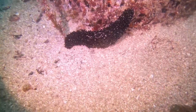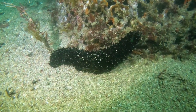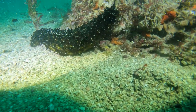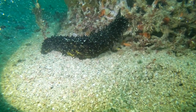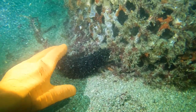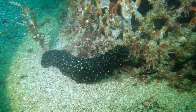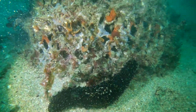Them little bits of threads that are coming out the back are actually its internal organs. Shoots it from its rear end. So it's quite a big one. Certain places in the world, these are a delicacy and you can eat them. Just put my hand next to it, just for a bit of scale really, so you can see how long it is.